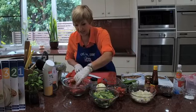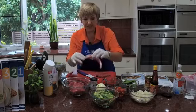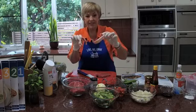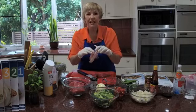All right, so let's prep the meat. Now, what I did before we started was I actually cut off this stuff. Now, see this white stuff, fat? This is what's clogging our arteries.